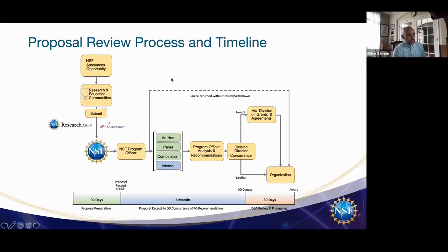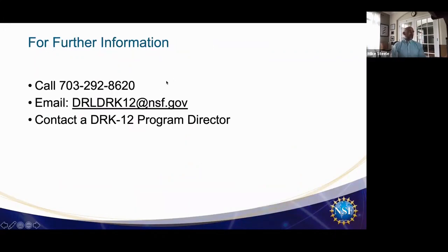I'll pause for questions in just a moment, but I wanted to remind you, for further information, here are the phone number and the email contact. You may have noticed in recent years, we've moved away from listing all the specific program officers in a program to this generic email address. And you might think, oh, a generic email address, that's not going to go to anybody. Actually, it ends up on my desk as the program lead. So when you email that address, it will come directly to me.